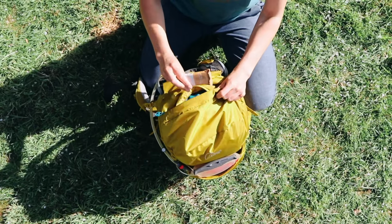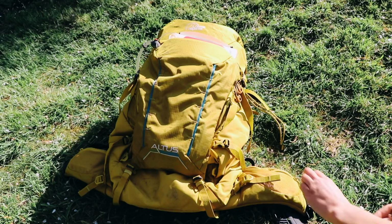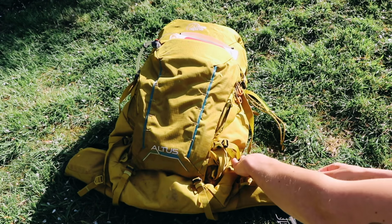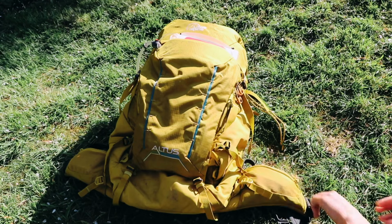I usually keep my tent and sleeping bag in the bottom and snacks I want easily accessible at the top. I also keep my water bladder on the outside as I don't trust keeping it inside, and my favourite snacks in these outside pockets. All in all, it's a great pack, and I also really like the colour.